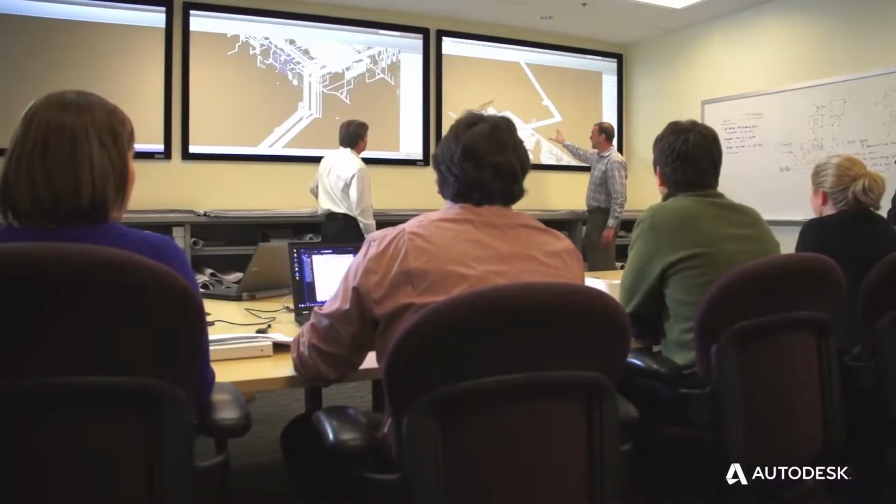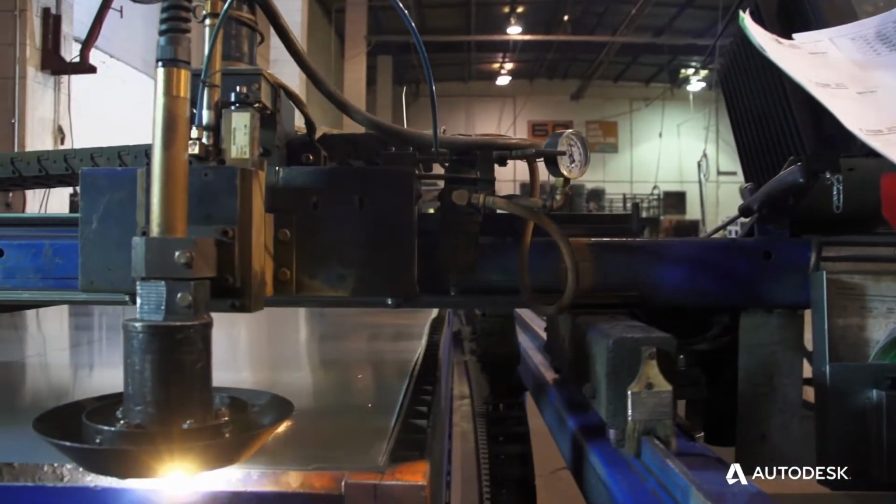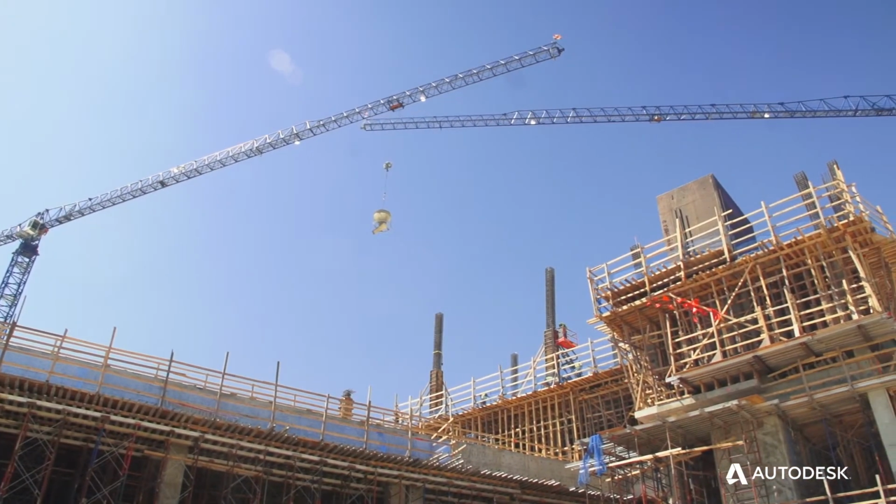Typically, the software has been focused either on the design community or on the construction community. And as a design builder, we operate in both spaces. And so finally, there's a great pathway, and Autodesk is leading the charge to bring all that together for the AEC community, but also for the owners as well.